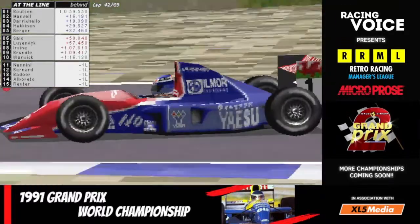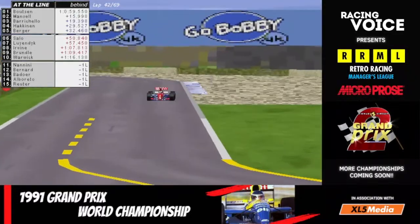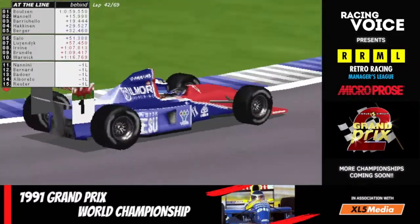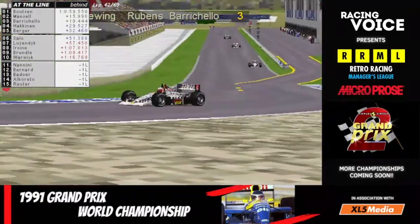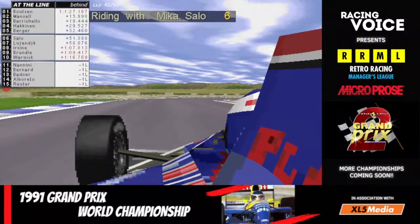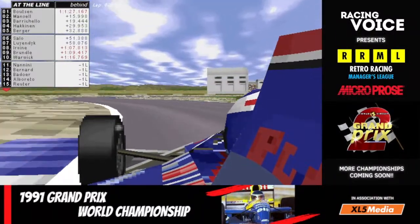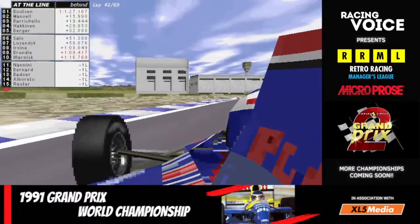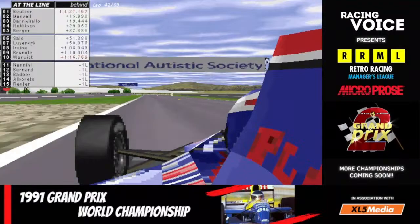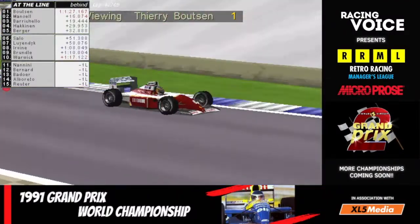There's Mika Hakkinen, who is Benetton bound next year, alongside the young Scottish rookie David Coulthard, who will get his Grand Prix debut, no doubt, in the first race of the 1992 World Championship. Here's Rubens Barrichello. Third position at the moment, as we ride on board with Mika Salo, making a very decent lunge on the Honda. Into the chicane of all places as well. So Mika Salo, who is currently lined up as a test and reserve driver for next year, signed a contract. They may want to upgrade him. He certainly seems to be a fairly decent young pair of hands.